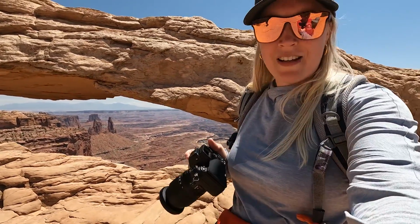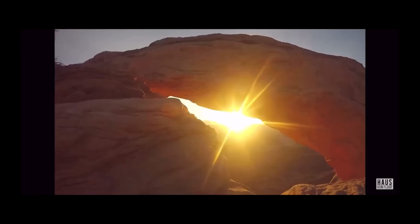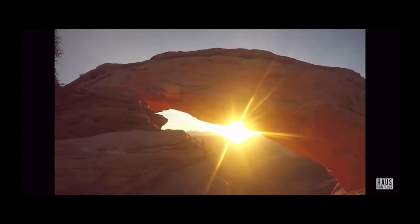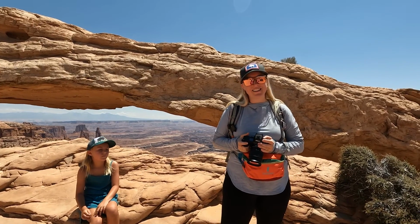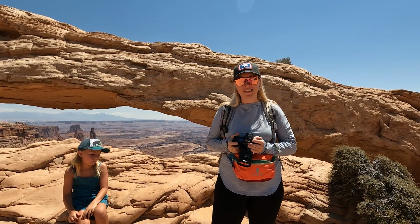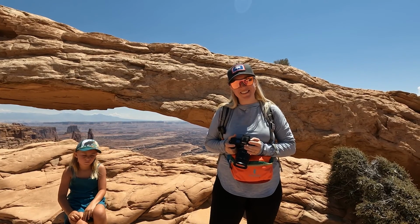Like I mentioned earlier, best time of day to come here to really see the arch glowing is first thing in the morning. We did that 6 years ago. We opted not to do that today. So it's fun to be here right around lunchtime and check out the views.